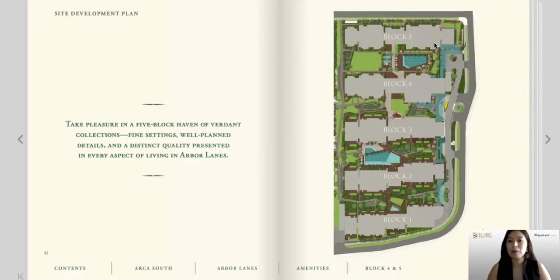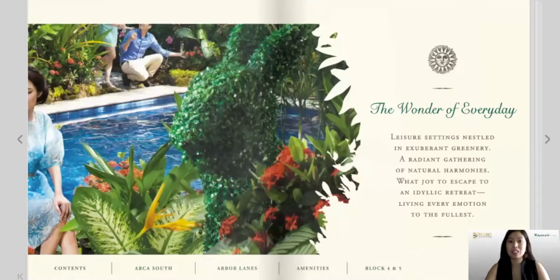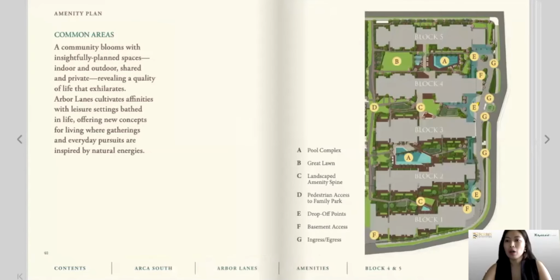This time, I want to show to you what you can see and expect in Arbor Lanes. So let me first show you the common areas that you can see once you visit Arbor Lanes. Right now, you can see the 3 buildings already erected in Arbor Lanes. The first 3 buildings are already there. You would also be able to see the clients already living in the estate. So here are some of the entrances that you can take into going into the Arbor Lanes.